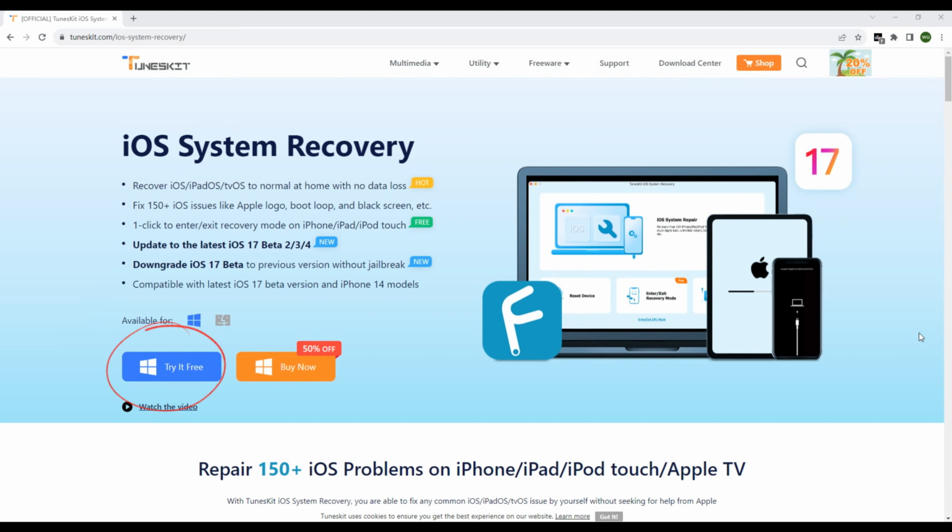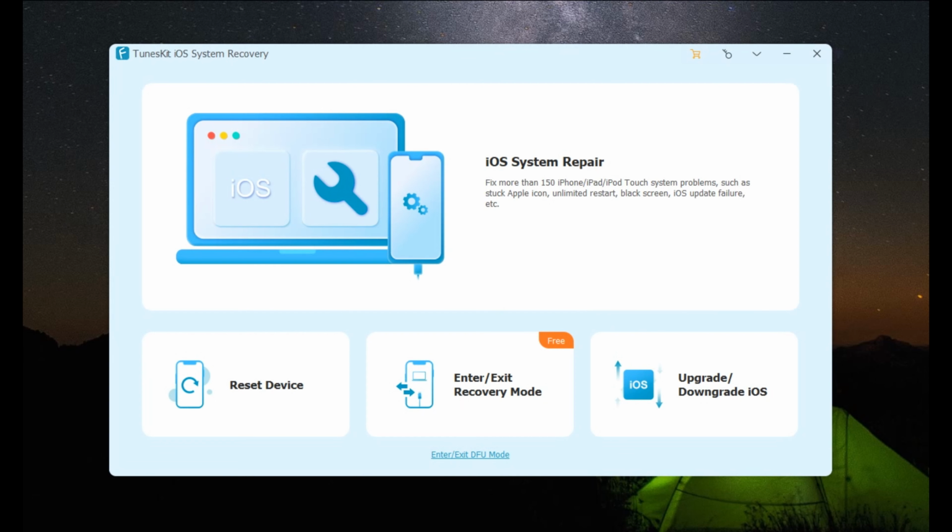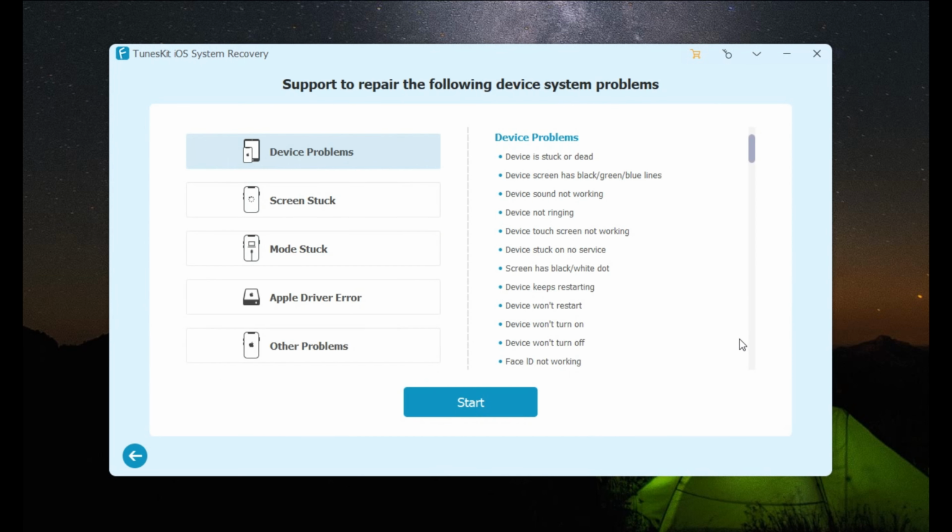Download the tool from the description of this video and launch it on your computer. Before getting started, you need to use a USB cable to connect your iPhone to the computer and put your iPhone into recovery mode. Next, click on iOS System Repair. Click the Start button to continue.